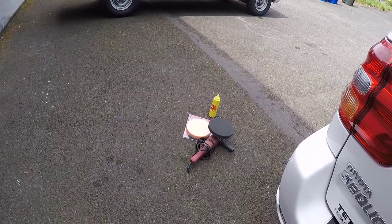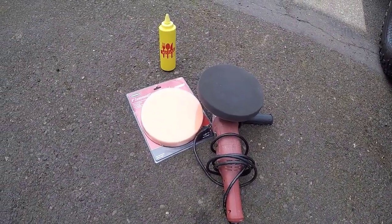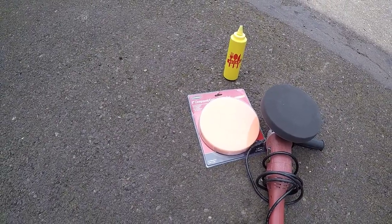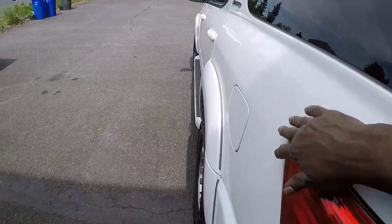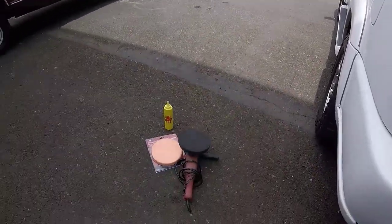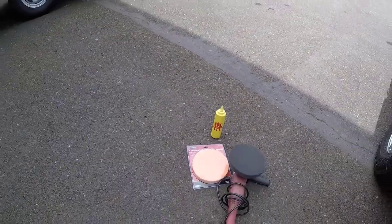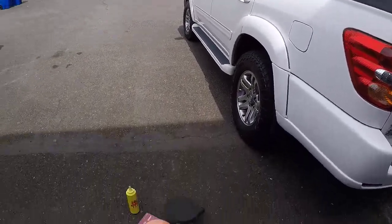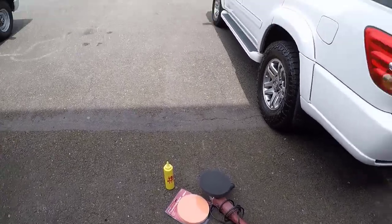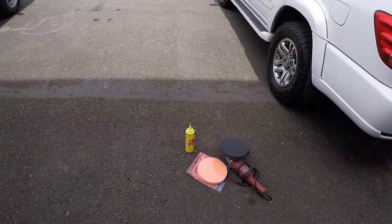All right, so here are the tools we're gonna use to get the job done. We're gonna use this high-speed buffer. We're gonna use this little orange foam pad here, real fast, to knock down any light oxidation that might be on here, any buildup that might be on the paint. And yeah, I got my wax in a mustard bottle, so we're gonna put a little mustard on this Sequoia, and it's gonna come out really shiny. So I'm just gonna get into it. The next time you see this truck, I'll be done going around it with the mustard.